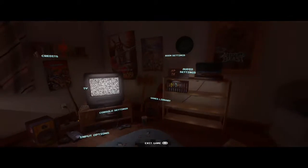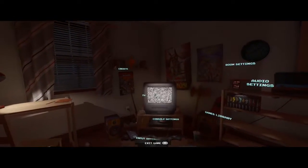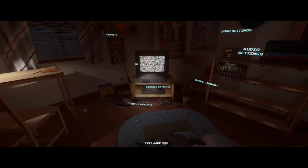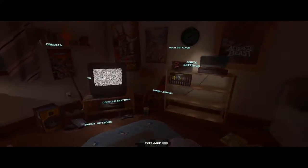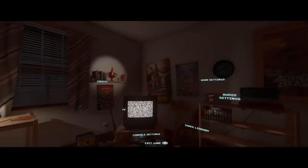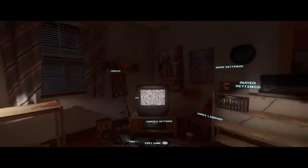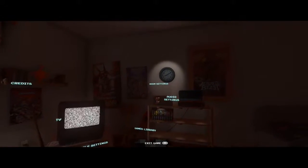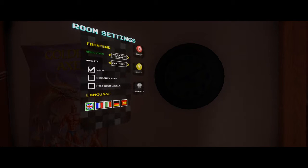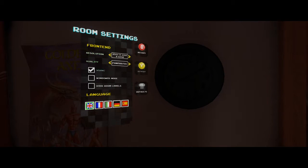So you can see the 90s bedroom, and you've got your TV, you've got obviously your Genesis, controllers, speakers, some posters, and let's take you guys through the settings here. So you have your room settings. The nice thing about the room settings, click on this. You can set the quality to fantastic and VSync. You can hide the labels. Languages, nothing out of the ordinary.